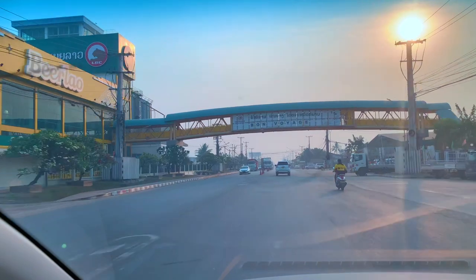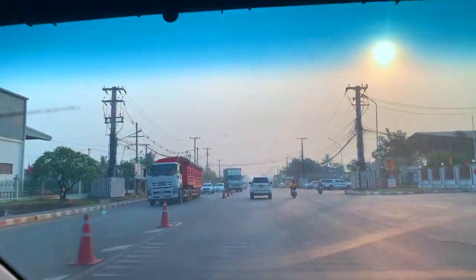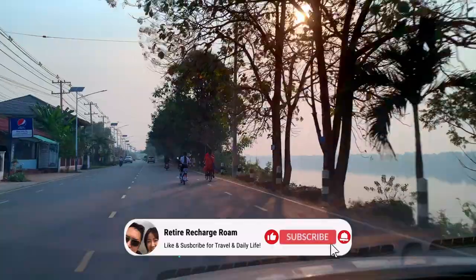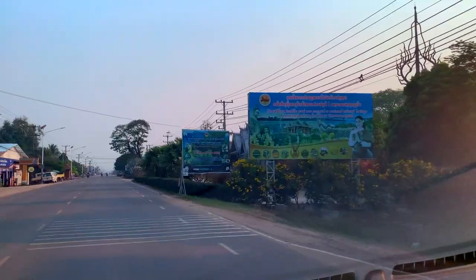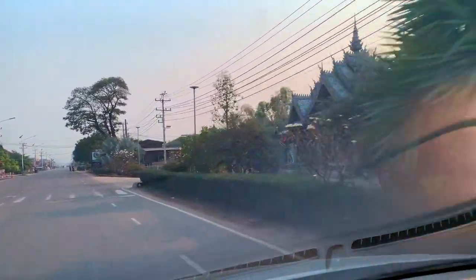You know you're going the right way if you pass Lao Brewery or Beer Lao. So it is a little ways out. There's a little bit of traffic in the morning. I would highly recommend getting there first thing in the morning. It's just past the Patata gas station. You'll see the sign on the right and the large parking lot.